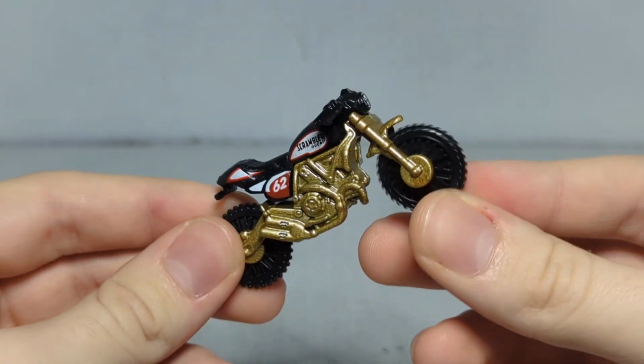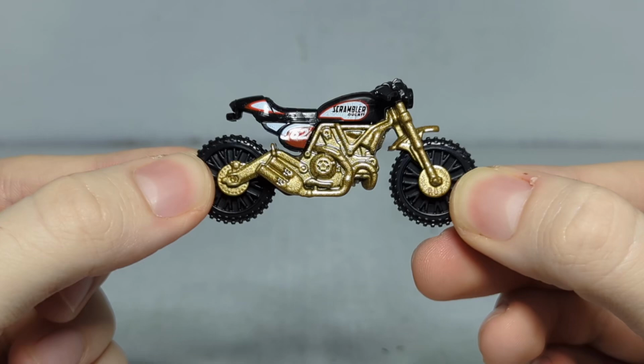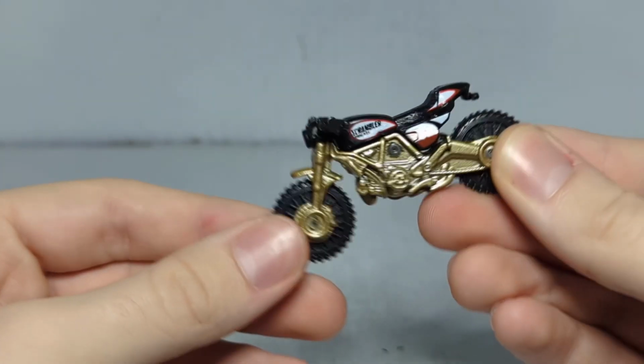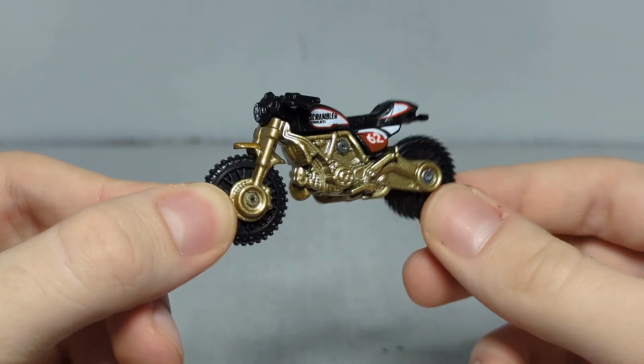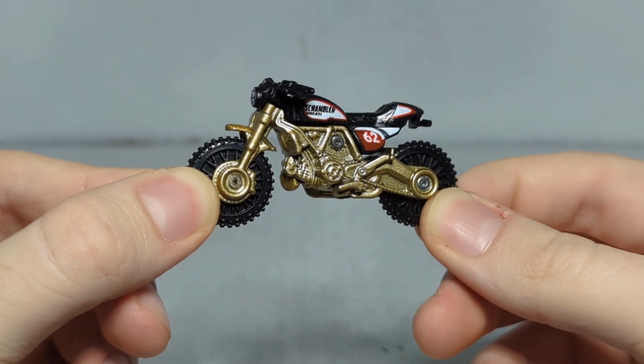Anyway, here is the Ducati Scrambler. Honestly, it's a cool looking bike, all things considered. It really is. I'm really not a motorcycle guy. I really don't know that much about motorcycles, nor am I really a fan of them, but I can appreciate when something looks cool regardless of what it is. And I can't lie, this is a cool looking motorcycle, all things considered. I really do like it.